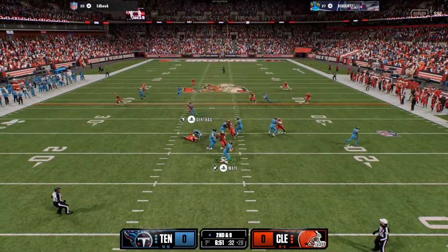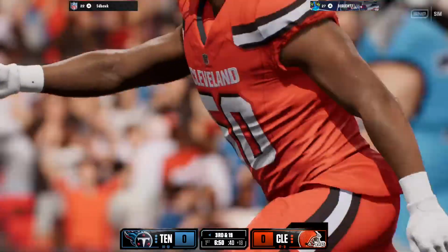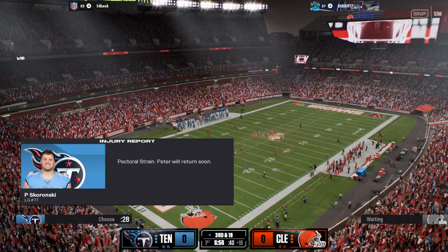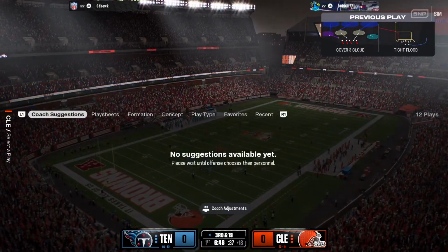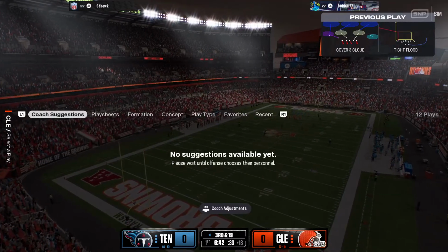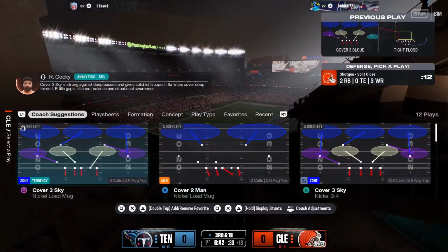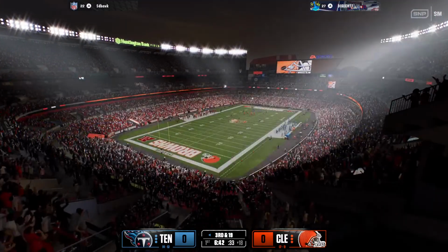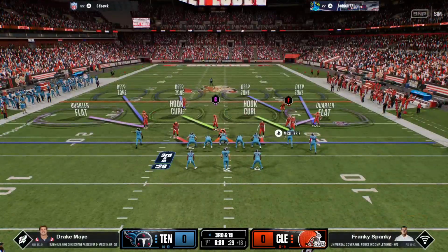Operating from the shotgun, it's May. The pressure gets there, and down he goes back inside the 20-yard line. If you're going to take a sack, you just can't add to it by taking such a massive loss on top of it. Understand when the pocket breaks down, move up, cut your losses. Now, not only do you lose that down, but now you face a big uphill battle if you want to extend this drive. This opening drive not going as scripted.